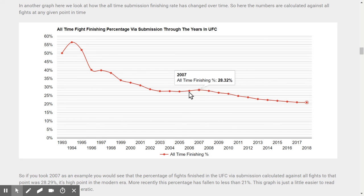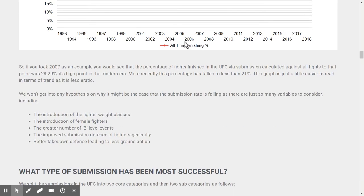So we can see the peak again really here, if we scrub out some of the early years, is around 2007, where it was almost a 30% market share for submissions versus other types of finishes, decisions, KOs, TKOs, and then more recently that's dropped to around 20%, 21%, and down to just under the 21% rate in 2018. You can see a clear trend here. So this is the point of these graphs, that you can see a really clear trend and see which way things are going, and it gets rid of some of those erratic lines. So a clear downward trend from particularly 2007 through to recent times.